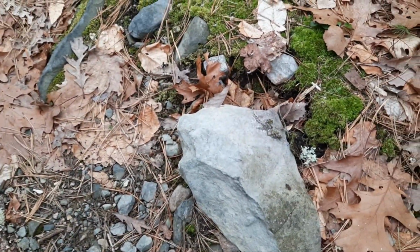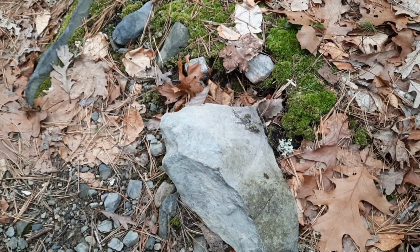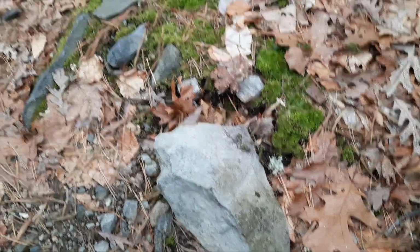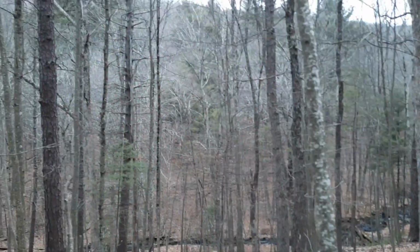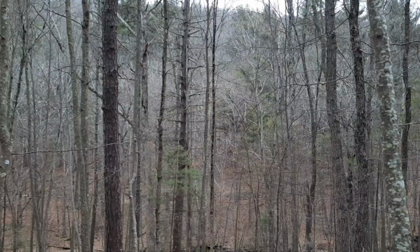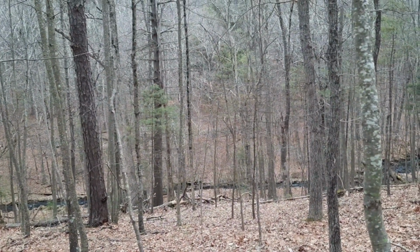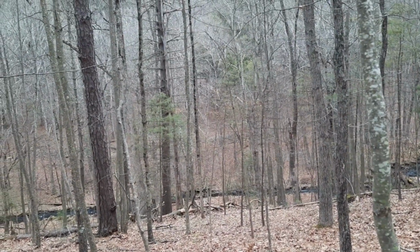Look at that. See that rock? That's moved out of place. Something knocking on the trees over here. I don't know what it is. Something was knocking over here. Oh, interesting.